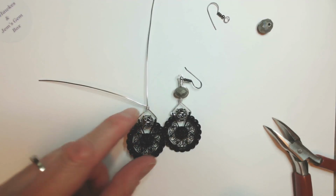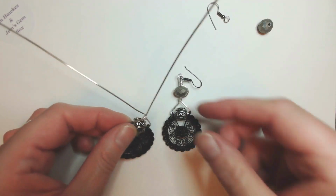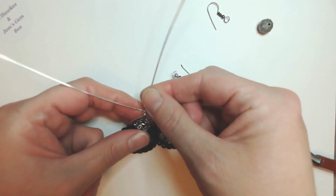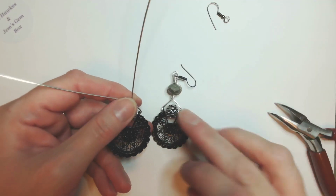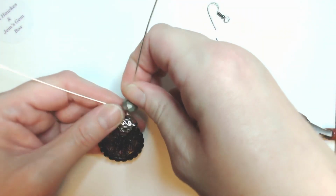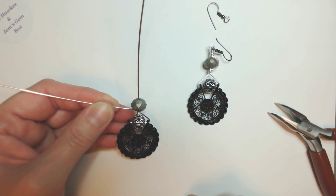So what I want is for the wire to come away on the left on this side, so that we can create that mirror image if you want that. Doesn't matter if you make two the same, they'll be on opposite sides of the head anyway, unless you wear them on the same side, and then you can do whatever you want. So I'm going to pop on the, I think, pyrite spacer all the way down. It's a faceted rondelle, it is beautiful. I'm just going to sit that in position.